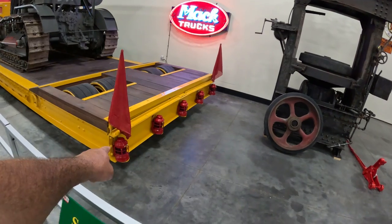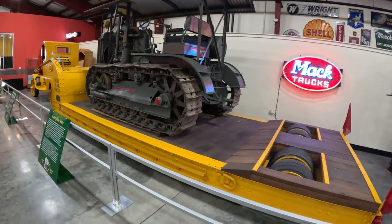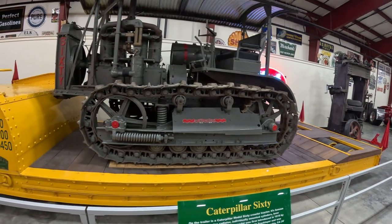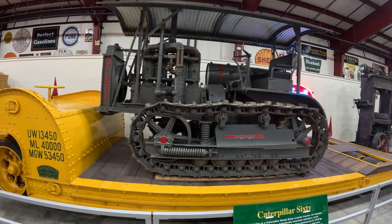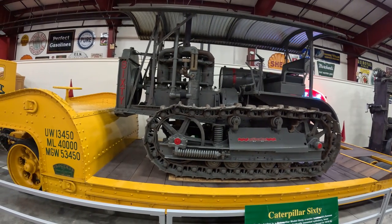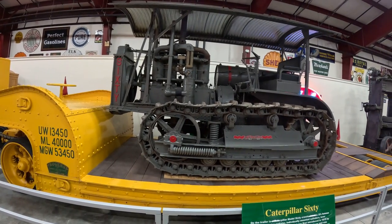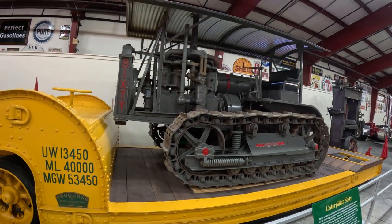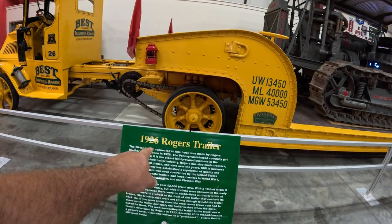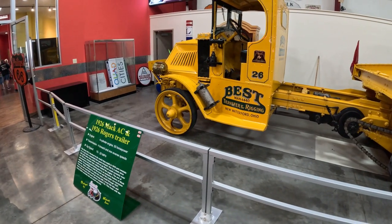Look at oil lamps on the heavy haul trailer. And the trailer is a Caterpillar 60 crawler tractor is what that's called. Famous for its overhanging radiator, individually mounted cylinders, lever controls, and open clutch. It was first introduced in 1919, with a 1926 Rogers trailer and a 1926 Mack.